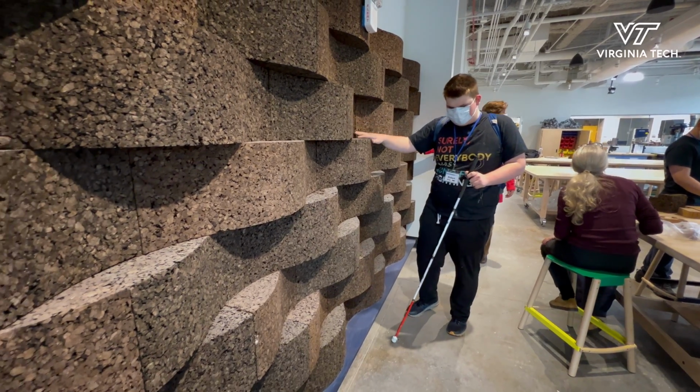So in the design industry, we've been using cork for flooring and insulation for many years.